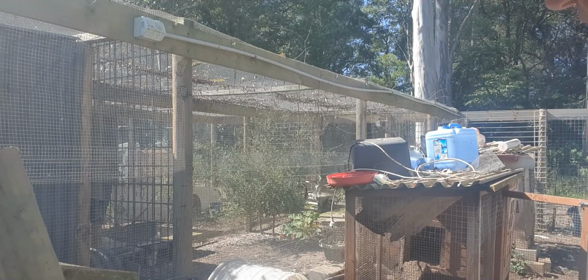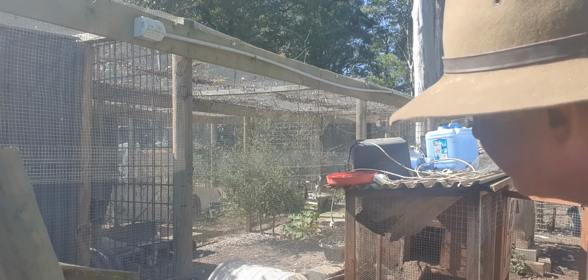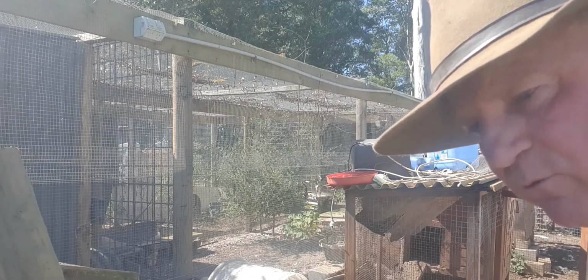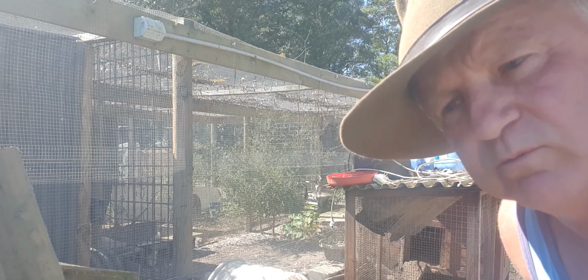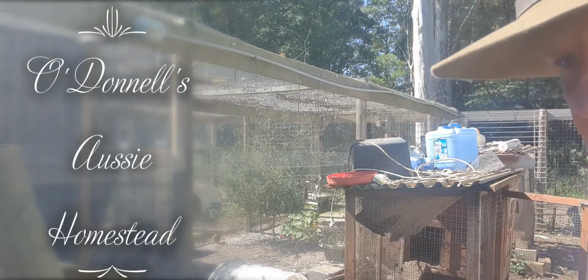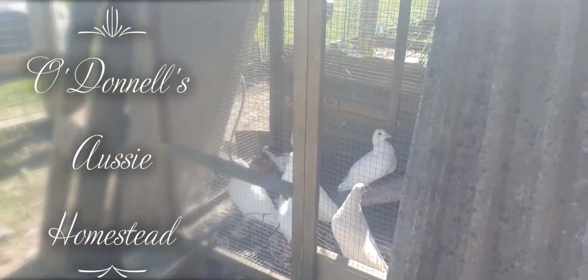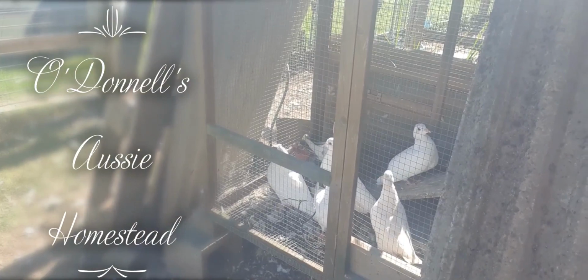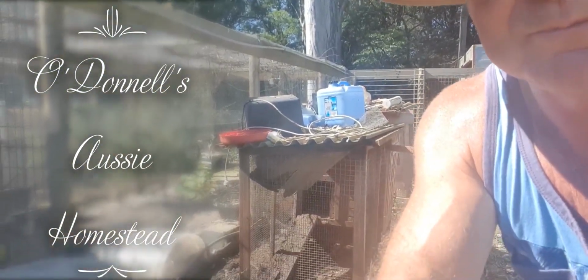Pigeons do not like living in open air. They always find little nooks and crannies somewhere to get away from the bad weather. Well, that's what we've got to do for them. So, no further ado, we'll start getting into this. Oh, by the way, just so you can see something, there's my little pidgeys there. So let's get on with it.